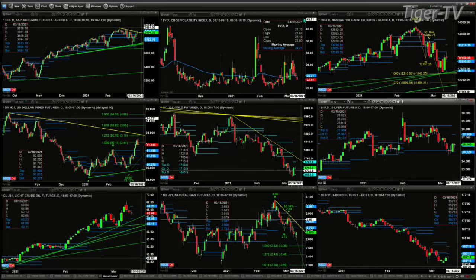If we take a look at light sweet crude, it's got a topping pattern out there. Price should pull back to test support. That's the rising trend line area, between 6011 and 6186. Natural gas still wants to head lower. It's got an A to B equals C to D pattern. Should target 252. And treasury bonds have support at 158.15.